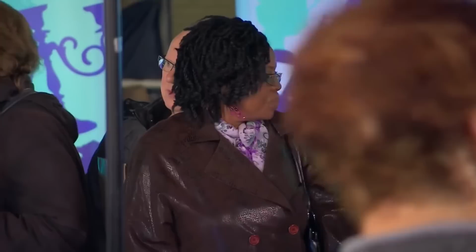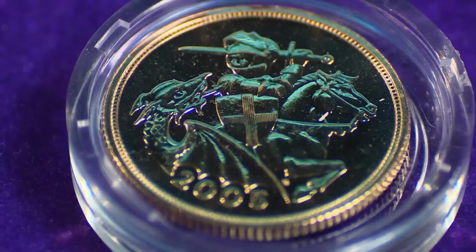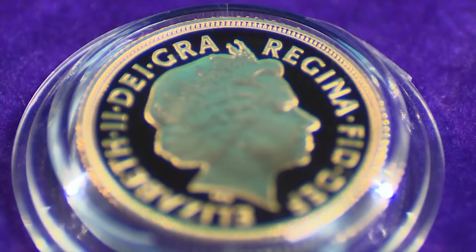Over at Henry's table, he's up against Mark, who knows exactly what he wants. Yeah, I bought two sovereigns in and a £2 coin. I need 800. What's the history of them? Well, I collect coins, and I've been collecting them for a number of years. I just thought, as Dickinson's Real Deal was coming to Enfield, I'll bring these in and see what I can do with them.